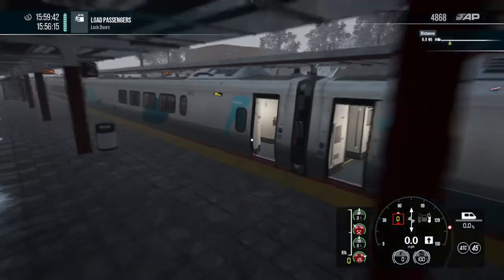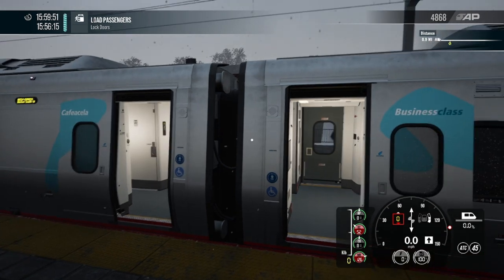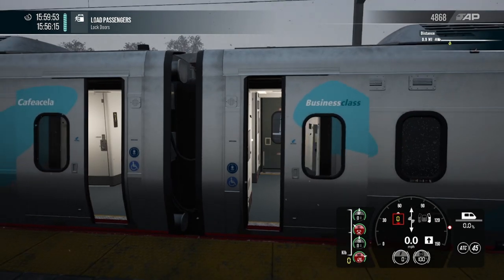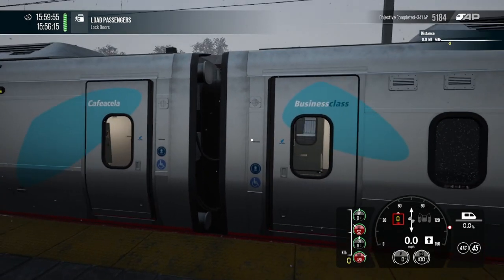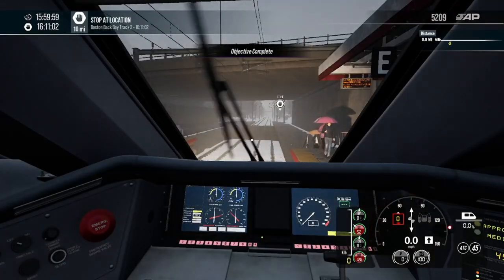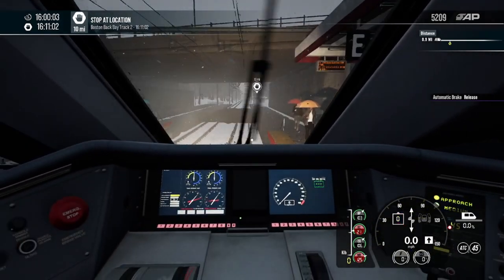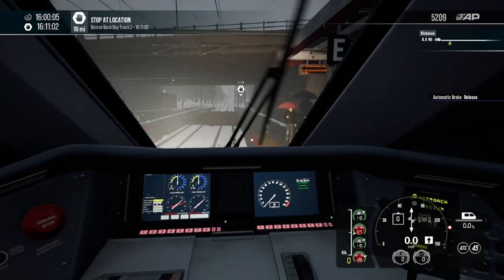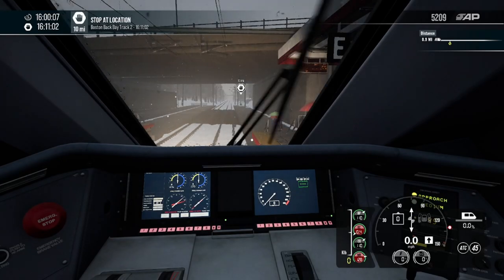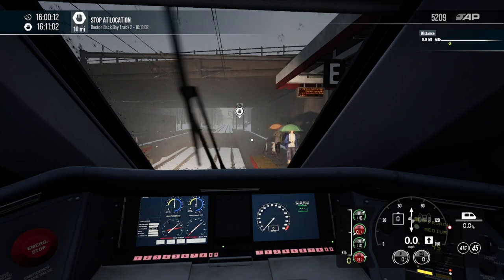Alright, let's not waste any more time because people have already waited long enough tonight for the train. And it seems going forward, we're still not allowed to go full speed, so that's a drag.